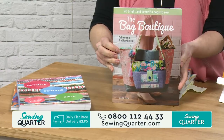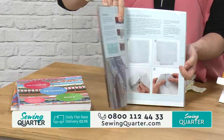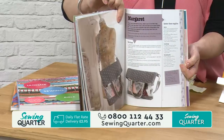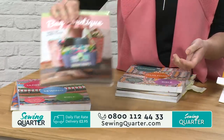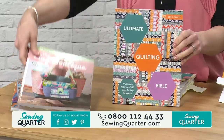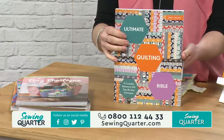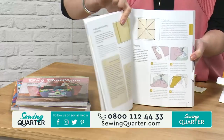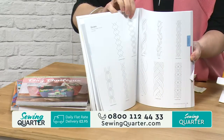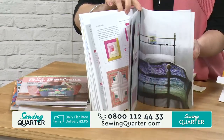Now, this is Debbie von Grabler-Crozier. Lovely lady, great bags. Some lovely makes we've made from here, and it's always very popular. Now, this is from the same people that brought you the Ultimate Sewing Bible. This is the Ultimate Quilting Bible. Get both. Maybe get both. But again, all those questions that you've been asking or didn't even know that you needed to ask, plus all sorts of different templates, different ideas.